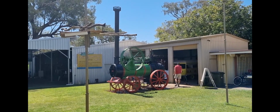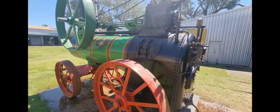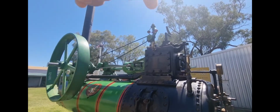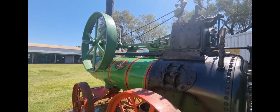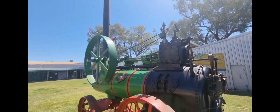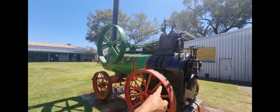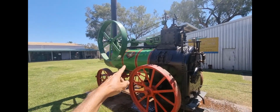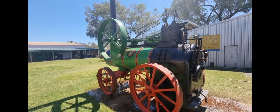Oh yeah, steam engine! Yeah, wow, this is really cool. That's the governor that stops it going too fast, and that's about all I know. Put the coal in the back, fire in the middle, steam over here, steam engine.